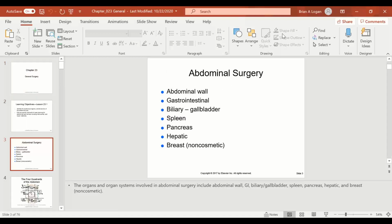The majority of general surgery takes place in the abdomen. General surgery is typically the surgery of the digestive system, and a lot of your digestive system is housed in the abdomen. Some of the things to know as far as your anatomy is the abdominal wall and its layers. The GI tract itself, going from the mouth all the way down through the anus, and the different layers of each of the structures, like the layers of the esophagus and the layers of the intestine.